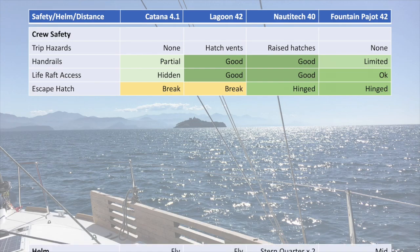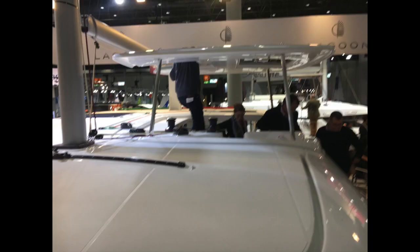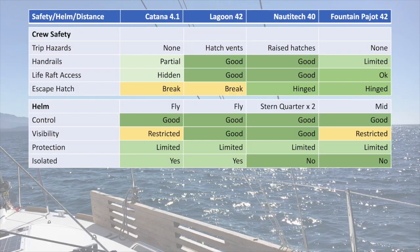So in terms of helm, the Catana and the Lagoon are both fly helm. They have good levels of control, as do the other two boats, but visibility on the Catana is restricted. You can't really see round to the port side aft quarter. And then the protection, you've got limited protection. You need to install the bimini cover and the surround as well. And then because you're up there on the fly helm, you're isolated, shall I say.